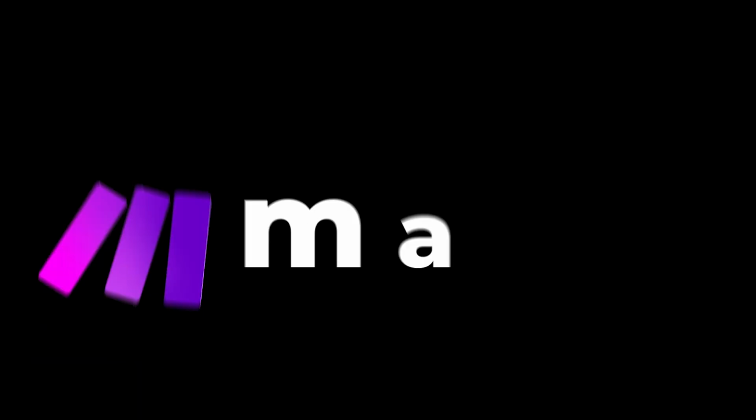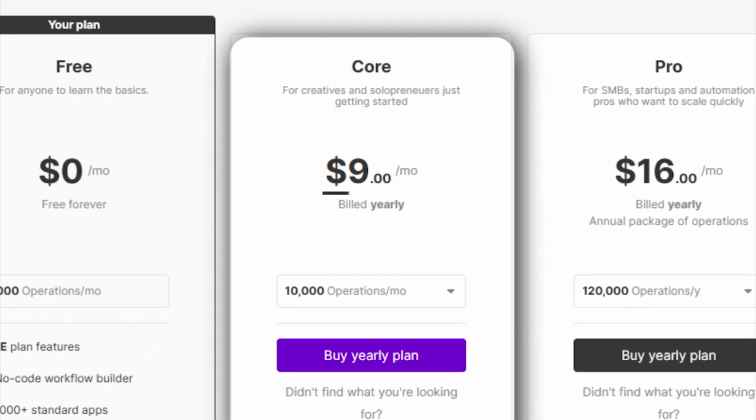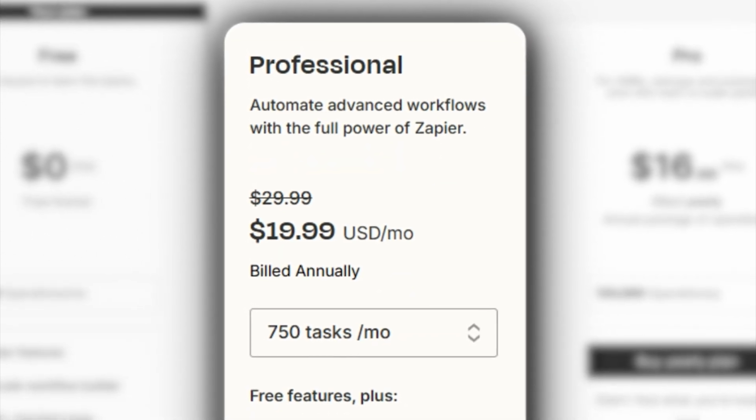But I actually recommend people go to make.com. Now, Make is a little bit more complex in the technical side of things. There's a bit more of a learning curve, but it's significantly cheaper than Zapier. You're going to be paying about $10.59 a month for the core plan, which will net you about 10,000 operations compared to Zapier's 750 tasks. Now, they're not exactly the same thing, but the point is, it's significantly cheaper.